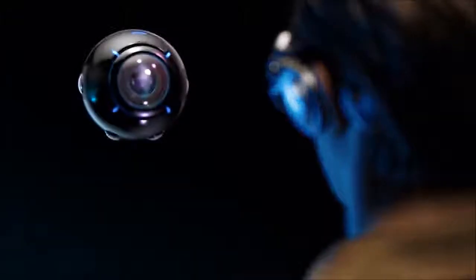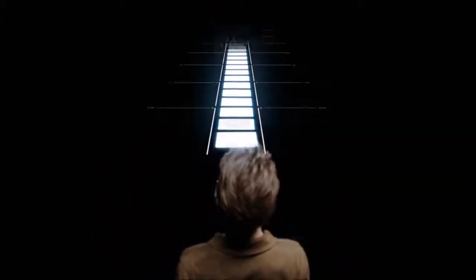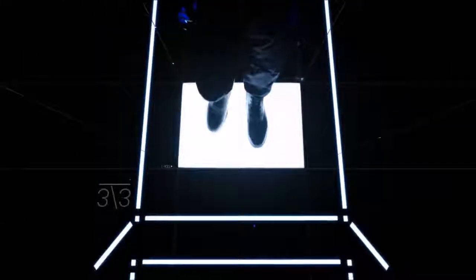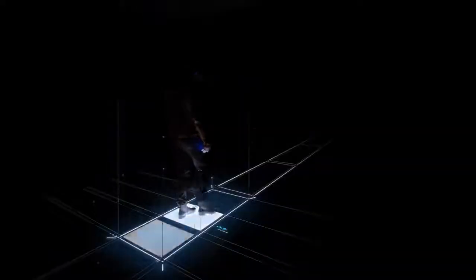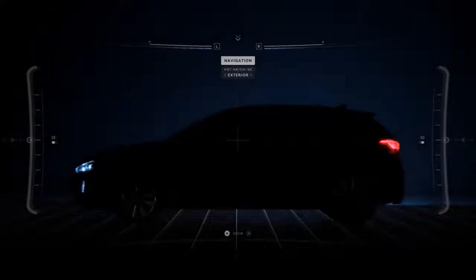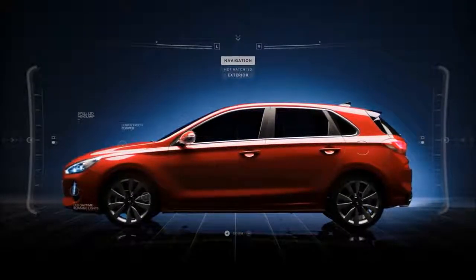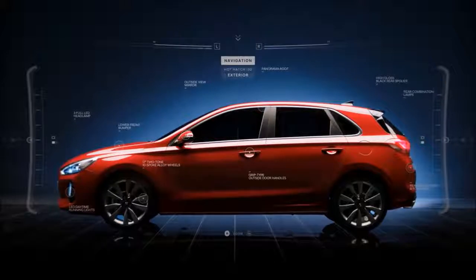Atmosphere, and I'm ready to introduce the new i30 to you. You have selected the VR mode, so let me begin the voice guide to meet the new i30. Performance and style. Experience Hyundai's new design vision in the evolved and unique style of the new i30.